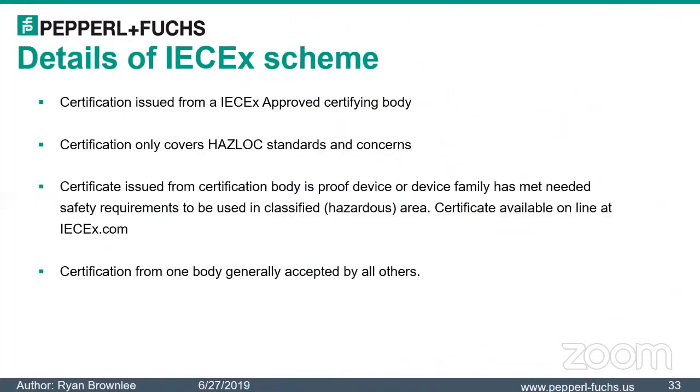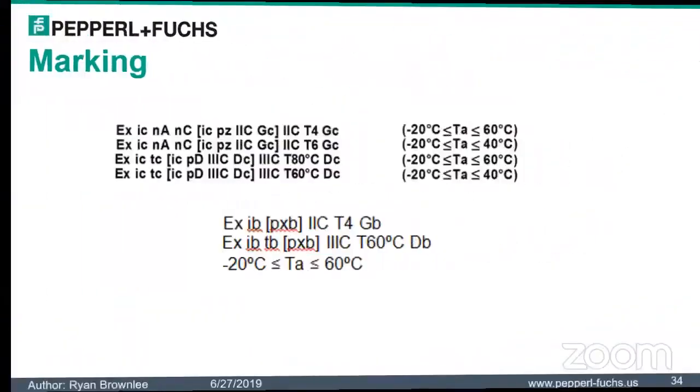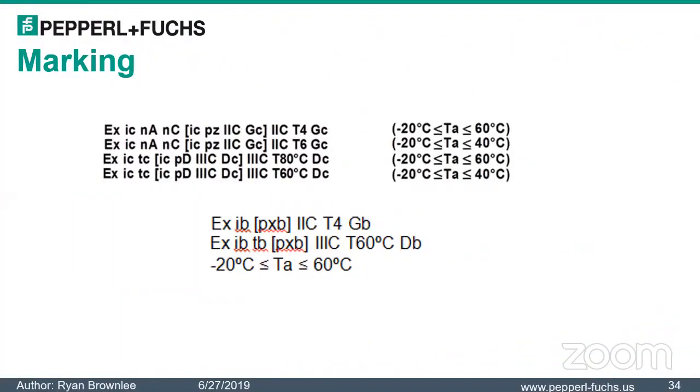And the IECEx scheme is certification issued from an IECEx approved body. We do a lot of ETL and that kind of stuff with those guys. Certification only covers hazardous location. Certificate issued from the certification body is proof that the device meets all requirements. And the certification from one body is generally accepted by all others. That's the whole idea of taking a ship and sailing around the world. No matter where you go, they pull up your IECEx paperwork and everything's good. So that's kind of what the IECEx mark looks like.